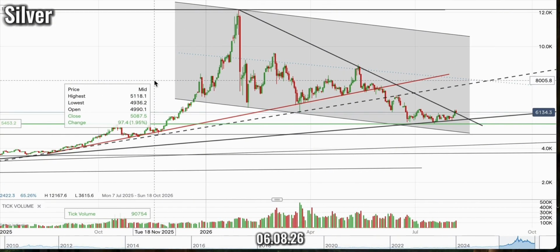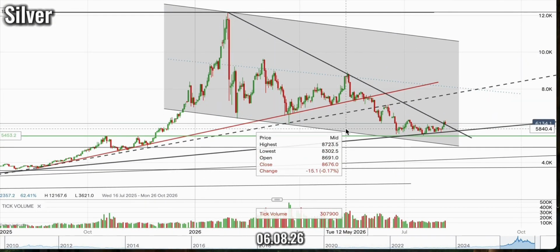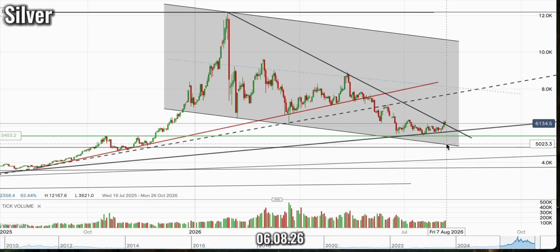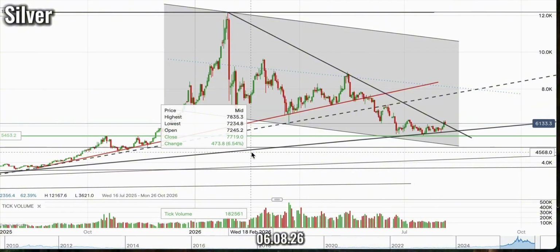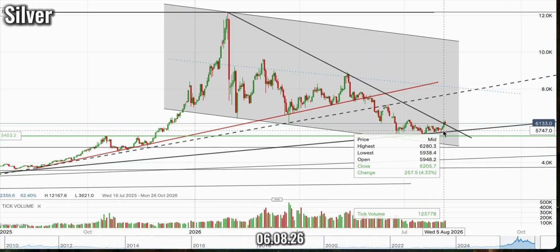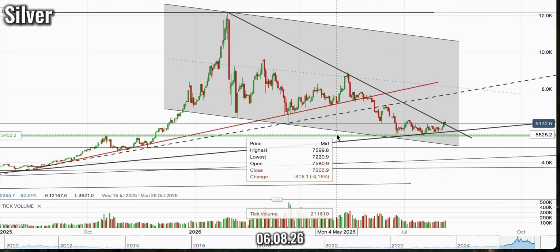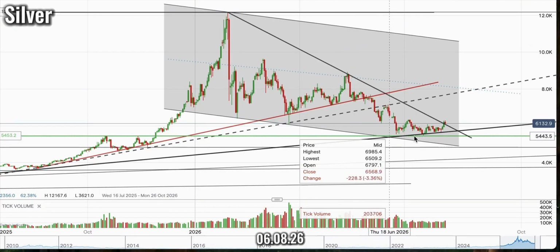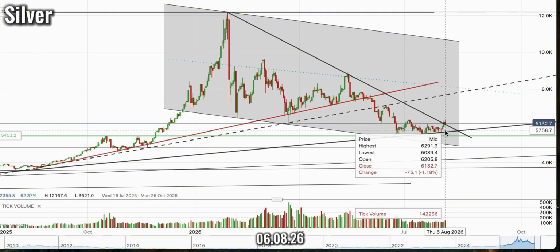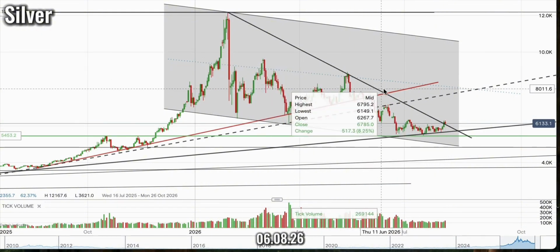So on the daily, exactly the same thing. So parallel channel, which we've been keeping an eye on. We've come to the lower part of that parallel channel. We haven't quite touched it. Okay, so there's still a danger that 50 could still be a target for silver, but currently we've got this rising long-term trend line, okay, which is this black line here. Okay, so the price has stayed above it, and then we've got this green support line as well, which is 54.